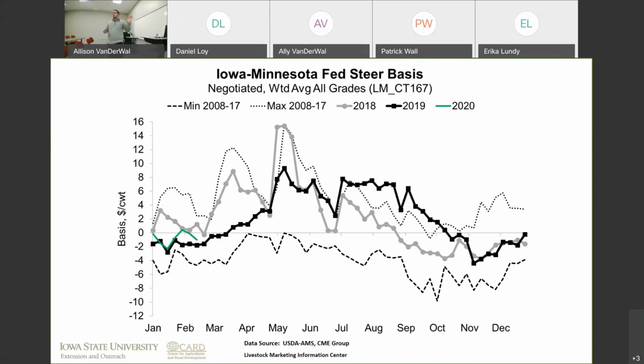Basis is also a good barometer in the market, right? Because futures can chase cash as well. So a lot of times people think, well, futures is driving the market. Futures go down, cash is going down. That occurs a lot of times. Cash goes down, futures can go down too. But also cash, so what's happening in the countryside, if packers are really strong in demand of cattle, that can help drive futures prices. And that's what happened here back in 2000.